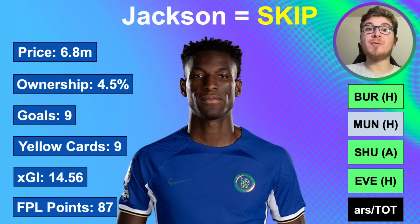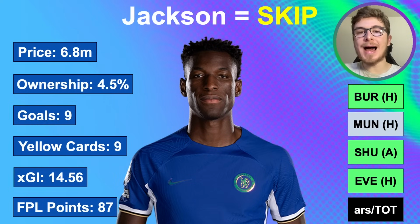And it's not until Chelsea have played their 32nd league game that the threshold for the yellow cards increases to 15. So for me, Nicholas Jackson is a skip for that alone, not to mention you have so many better alternatives in the forward line. Haaland, Watkins, Solanke, Darwin Nunez, Isak, even Rasmus Højlund is a better alternative in my opinion, and there's probably a few more I've forgotten, like Manice as one prime example.